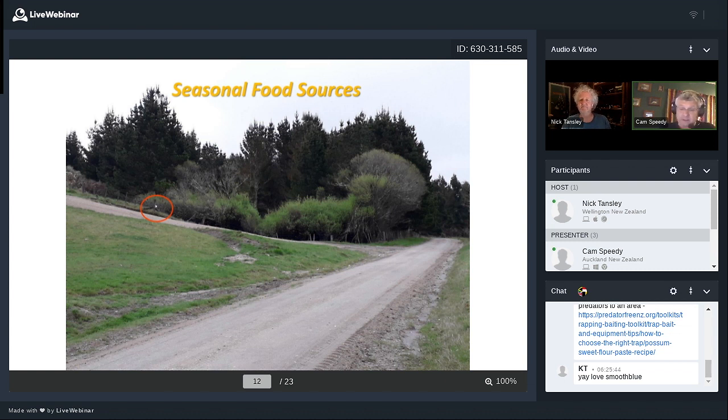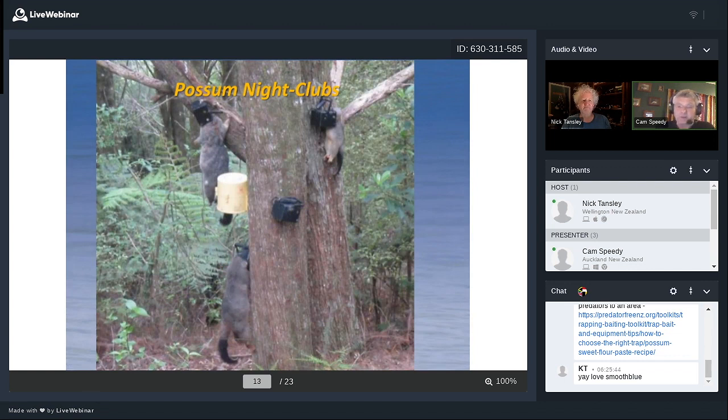And then you can do what I call the possum nightclub. That's a tree that's been pre-fed for a couple of weeks, and everybody in the local village is coming there to party every night. There's some yummy treats and some hot girls, and everybody's there. The secret is you don't set those traps for a week or 10 days. You actually leave those traps unset. You feed it hard out. You lure it all up.